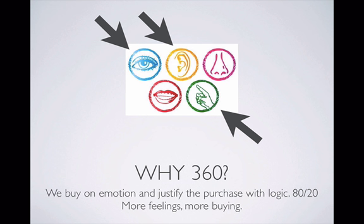Okay, so basically, why use 360 photography? The fact of the matter is that we are fancy monkeys. We buy based on emotion and justify the purchase with logic. We primarily use feelings for buying, not logic. Feelings we get through our senses. Most websites, you view a website, you can listen to stuff on a website if there's a video. But with 360, you're sort of touching the object, which is more engaging, which therefore increases sales. And you also understand better what you're buying, so that's why it works well.